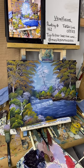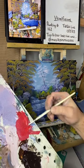I just used the thinners that I've been using all night really, and it's gone a bit creamy, but it's okay. It's enough just to do it.